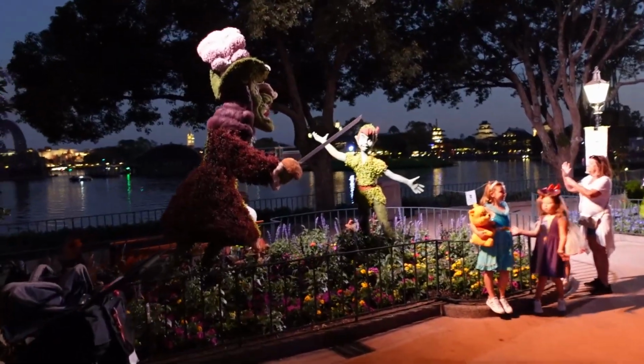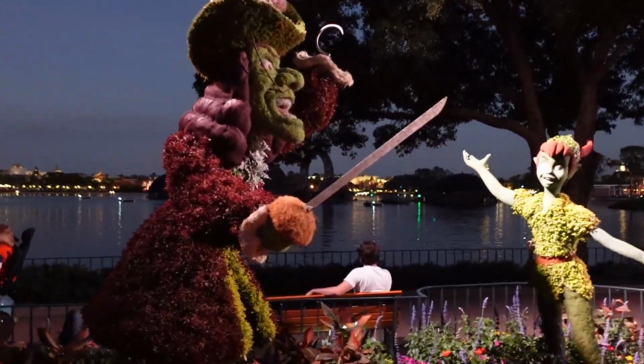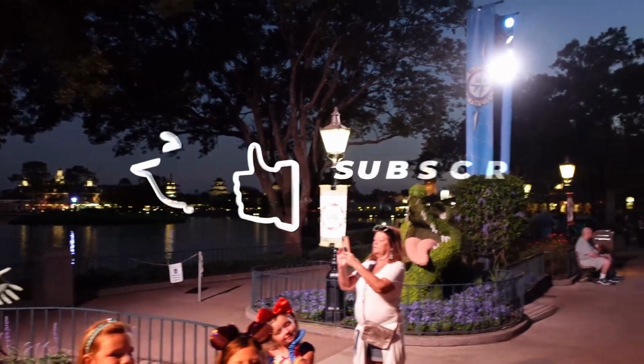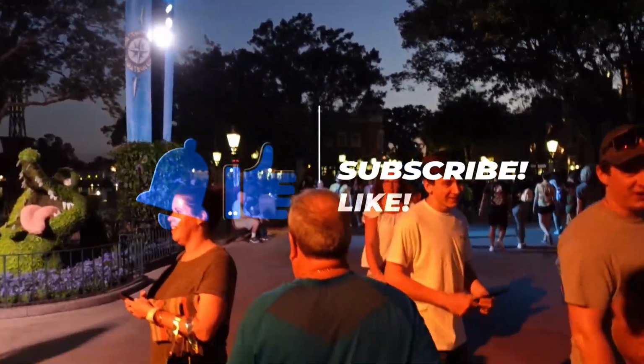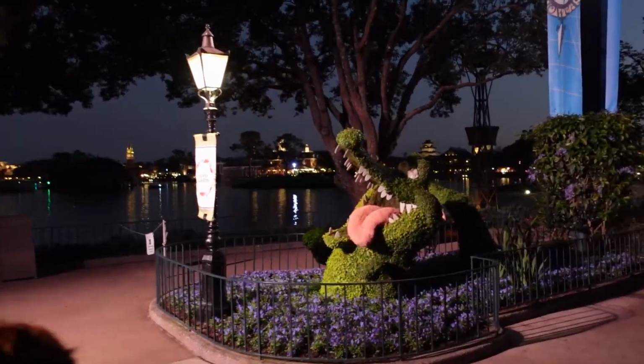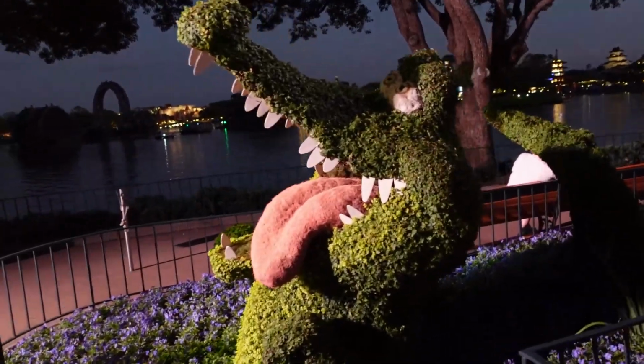So here we go. It's off to Neverland. We got Captain Hook and Peter Pan. I like this one. It's also got the alligator down here. Let's go around. I don't want to walk in front of those people taking a picture. They got a new Peter Pan movie coming out. Trailer just dropped yesterday, actually.